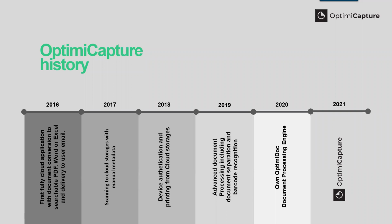We were one of the first to apply a cloud solution through the Xerox App Gallery. The name was quite easy, OptimiDoc Cloud. At that time, it was a really simple application which provided basic OCR functionality to the user's email. But over time, we focused on improving the functionalities. And in 2017, we brought a new scanning solution, which provides the possibility to integrate cloud storages like OneDrive, Google Drive, Dropbox, and to directly scan documents to these destinations, including the OCR.